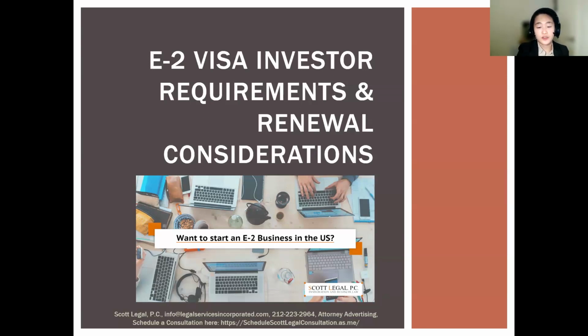Now, Scott Legal is a full-service immigration law firm, but we do focus primarily on E-2 visas. We have processed hundreds of them, and we process many E-2 visas that are higher risk. And that typically means with a lower investment amount. We have processed at consulates around the world, but our primary two consulates are Toronto and London.